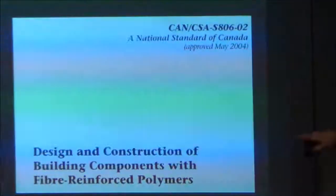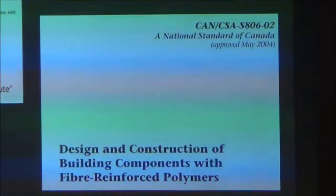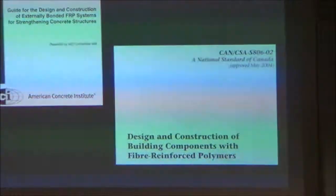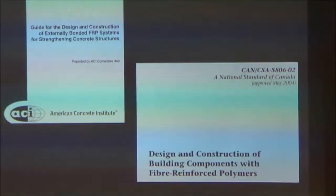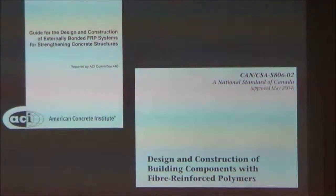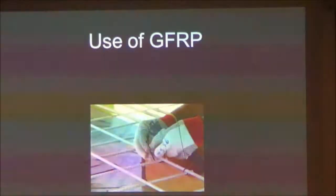The ACI that's relevant there, ACI 440. Again, that's one I think you have to buy off the net. I think ACI is generally reasonably keen on making sure that they make some money and continue their own processes. The Canadian one I think is about $85 off the net.